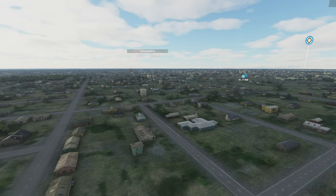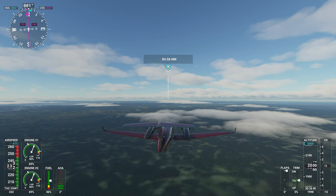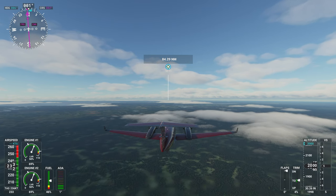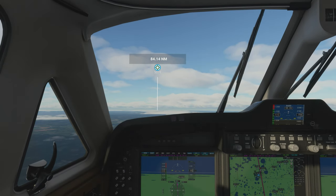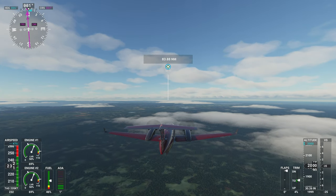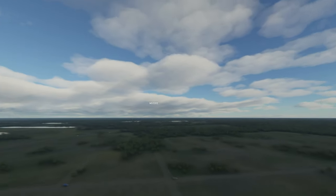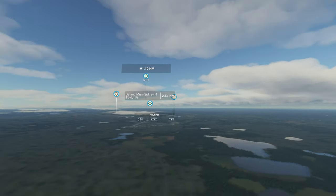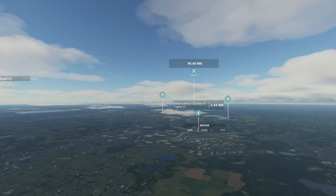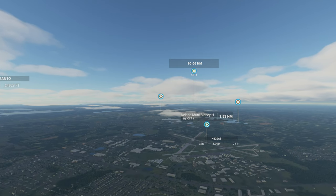Okay, I'm gonna go check on the plane. Speed, altitude is good. Heading is good. Check on the engines. Those dials look all good as well. Alright, we're good. Alright, so where am I now? Okay, looks like a small airport here. Deland Muni, Sydney.